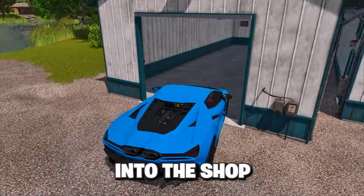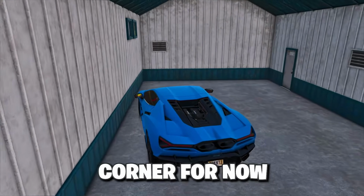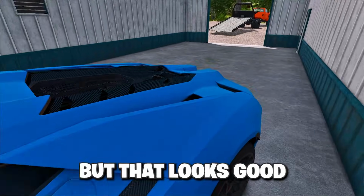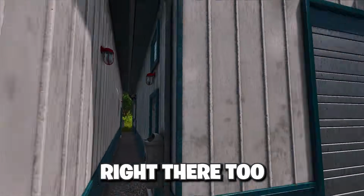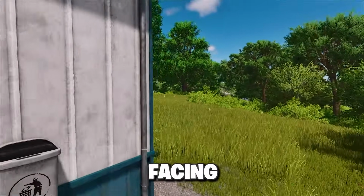Let's get it unloaded into the shop. Okay, we'll park it in the back corner for now. We might have some readjusting to do, but that looks good. And we've also got the second shop. Same thing. Security cameras right there too. We've actually got a security camera facing towards the backwoods.